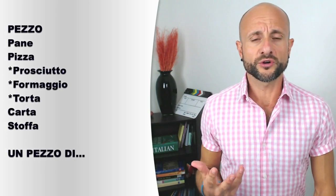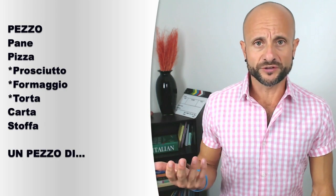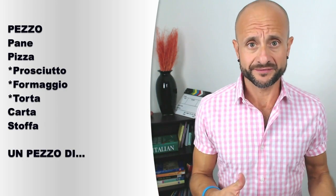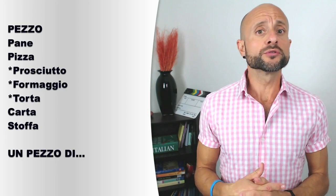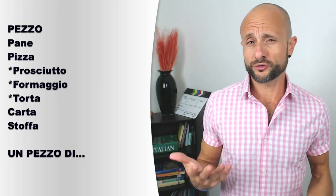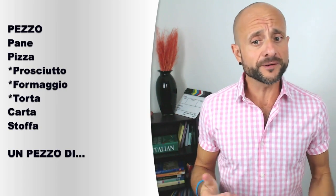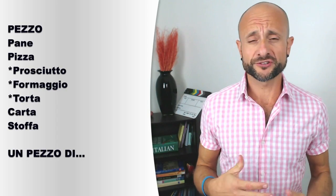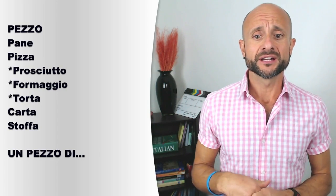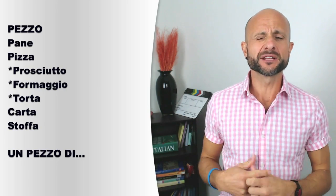Another way to talk about a slice is often pezzo. Pezzo means piece, okay? So you could have un pezzo di pane, un pezzo di pizza, un pezzo di prosciutto. I'll tell you why there's an asterisk there. Un pezzo di formaggio, un pezzo di torta, un pezzo di carta, paper, e un pezzo di stoffa, fabric. Why is this a little bit different?